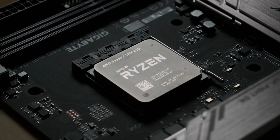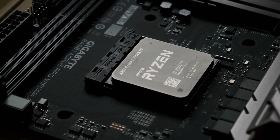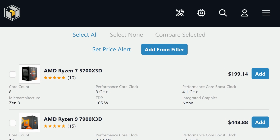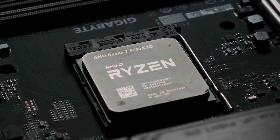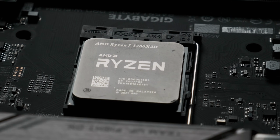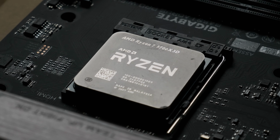5700X3D, an AM4 chip with 3D V-cache released in 2024 that comes in at a massive price cut compared to its brethren. With Ryzen 9000 receiving less than glowing reviews, perhaps this budget 8-core with a massive 96MB of L3 cache will give you another good reason to hold off upgrading your old motherboard for a little while longer.